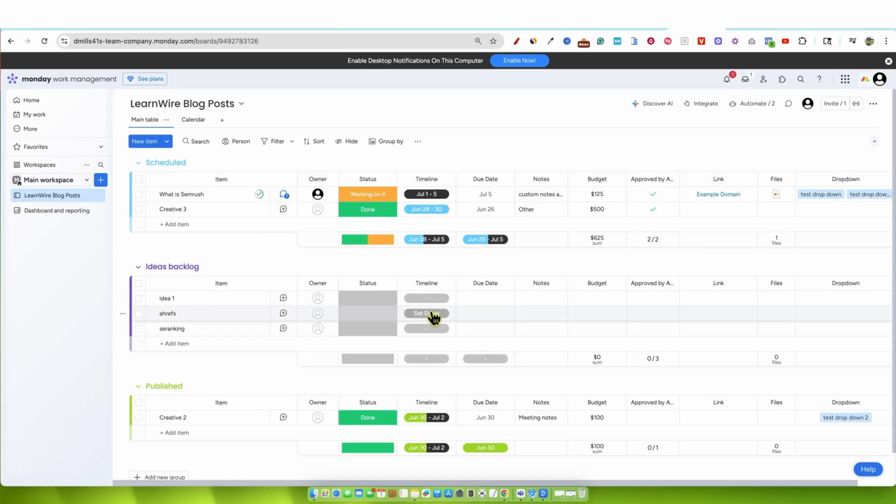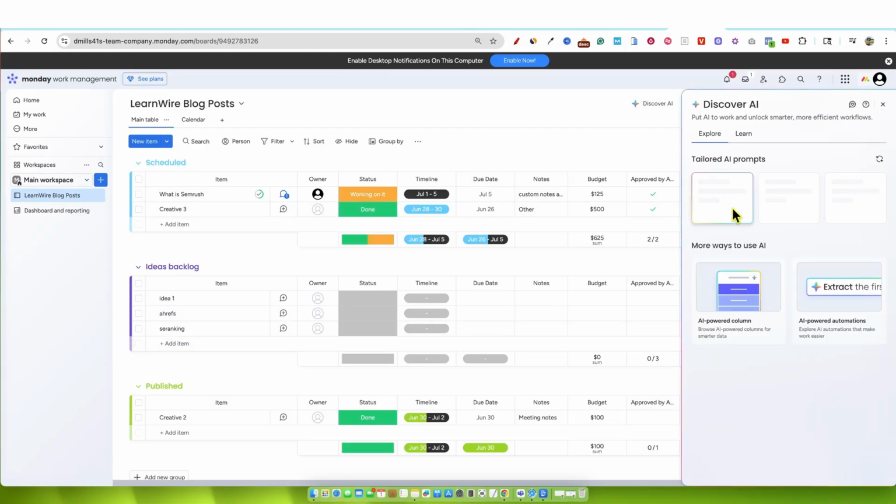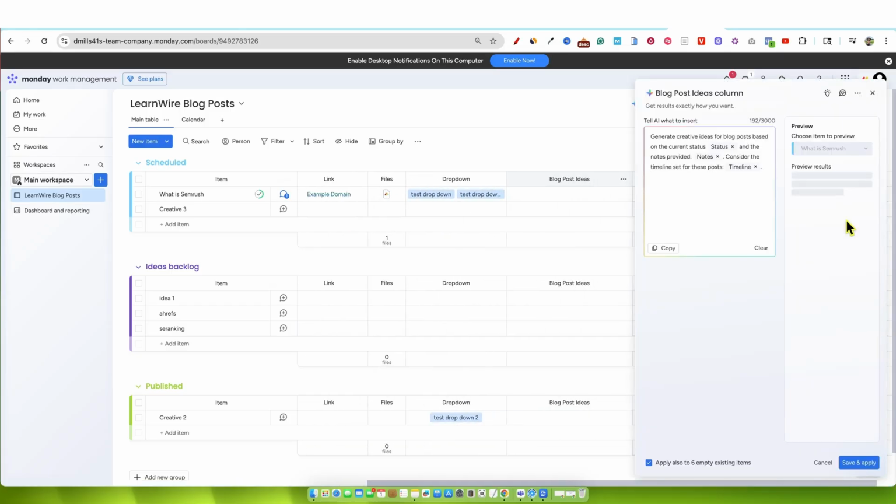So overall, this is just kind of the way you would use this. Now, obviously, there's a lot more you can do. We can discover AI and come over here, tailored AI prompts. So you could validate blog post details, assess blog post readiness, brainstorm blog post ideas. Let's do that for now. We'll click on that and see if we can tell AI what to insert.